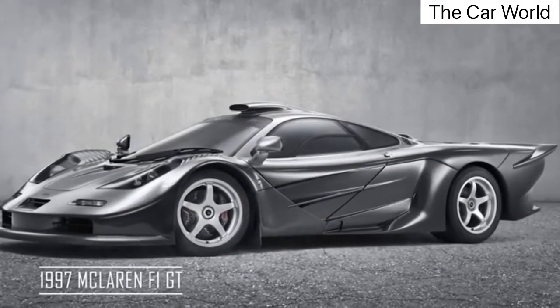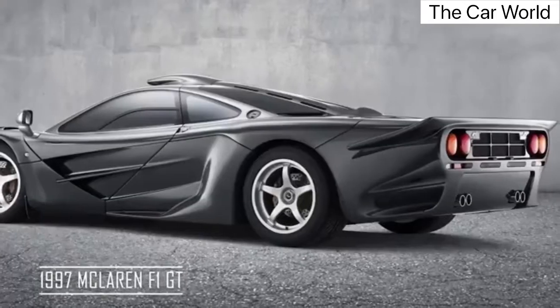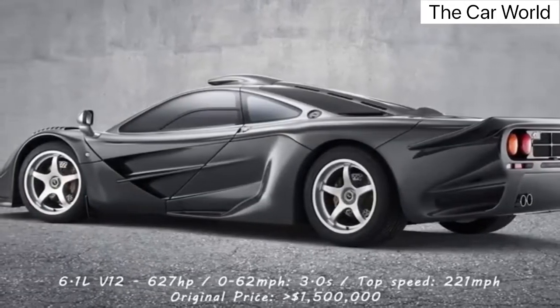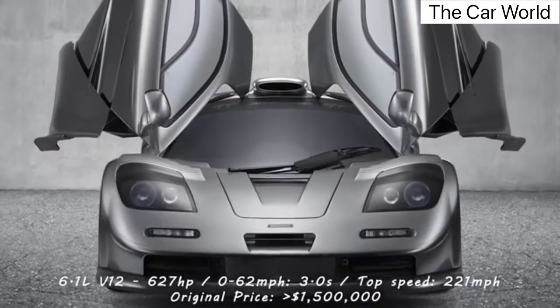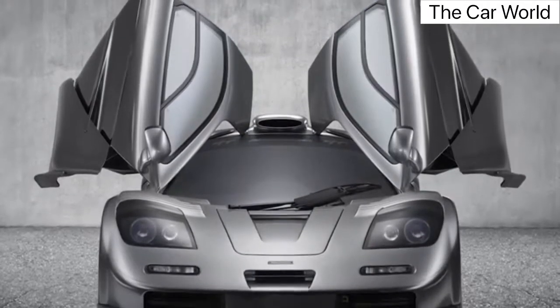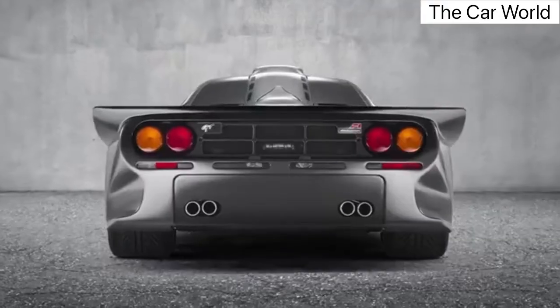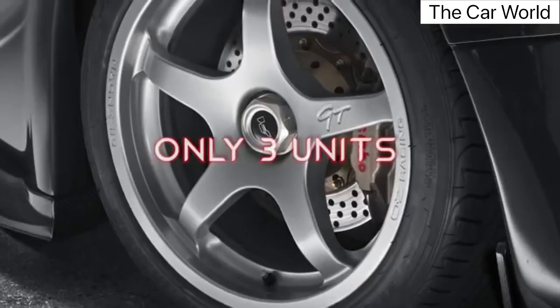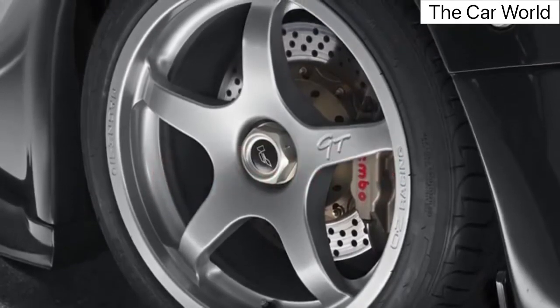The F1 GT was the last homologation special version of the 1995 to 1997 McLaren F1 GTR race car. Unlike the race version, the GT lacked the massive rear wing thanks to its longer back, which brought it the nickname Longtail. With only 3 examples built, the GT is the rarest F1 ever built.